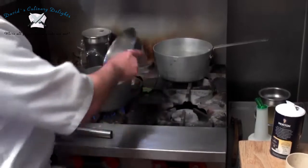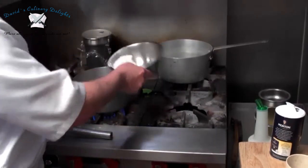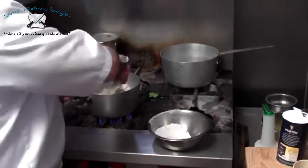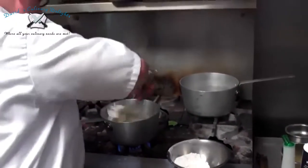And then we're going to add flour. Now, usually you add equal amounts flour to butter when you're going to make a roux. That's what we're making here, folks. We're making a roux, okay?